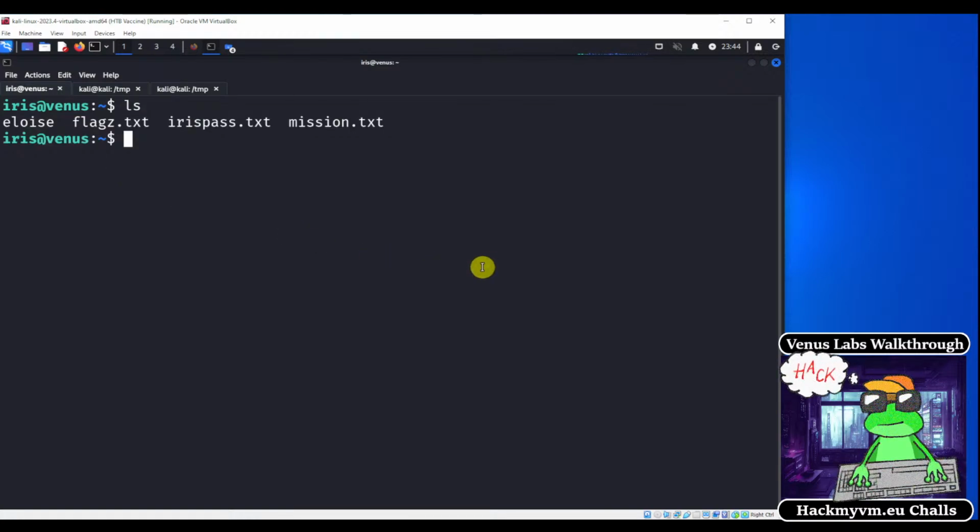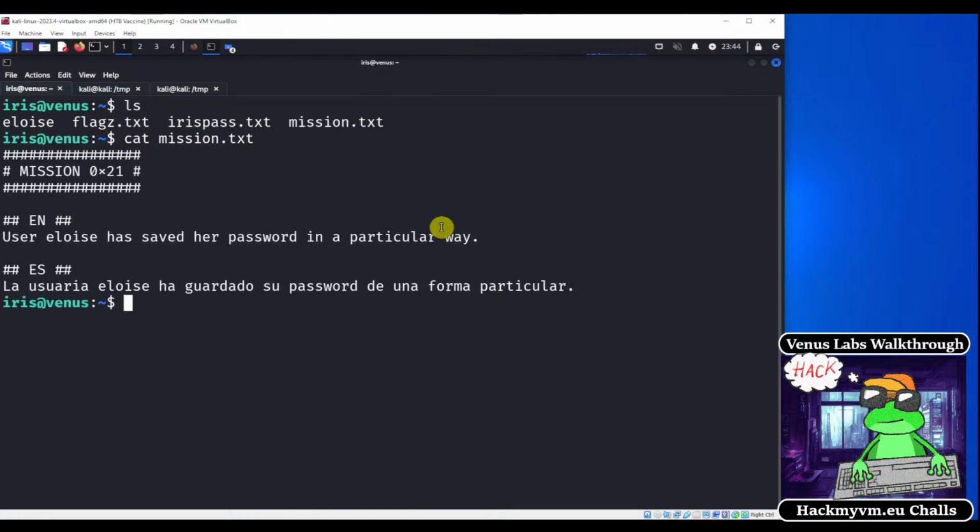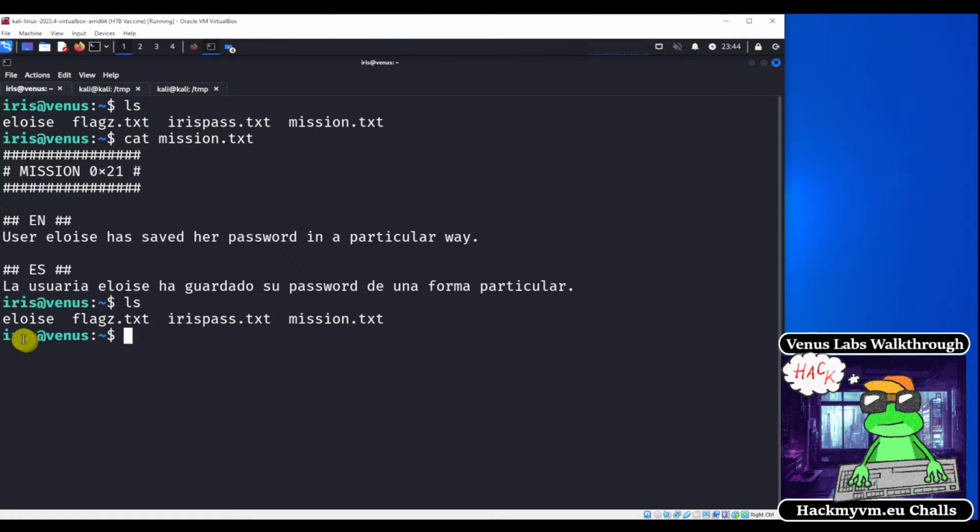So in order to finish this level, what we want to do is read the mission.txt file. So this is level 21, and it says user Eloise has saved her password in a particular way. So what is this particular way? Well, let's take a look. We've got the Eloise file in here. Let's take a look at that.